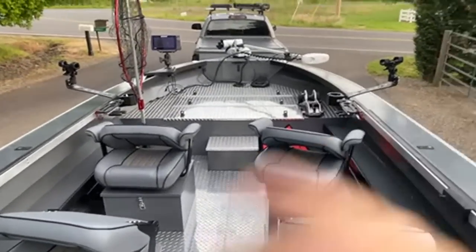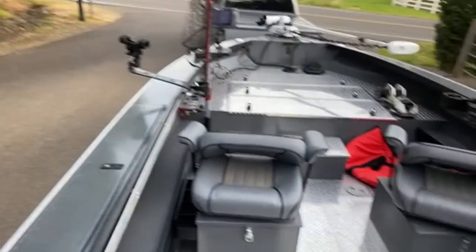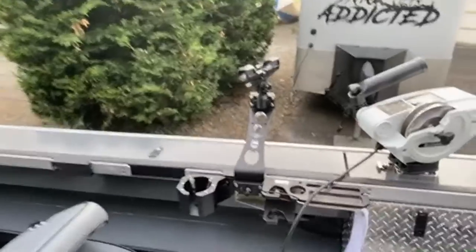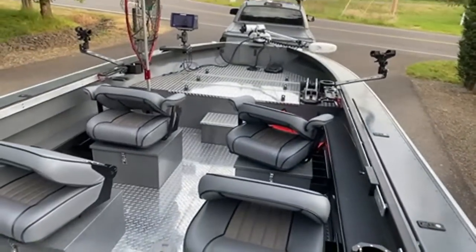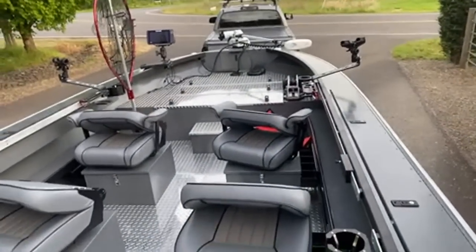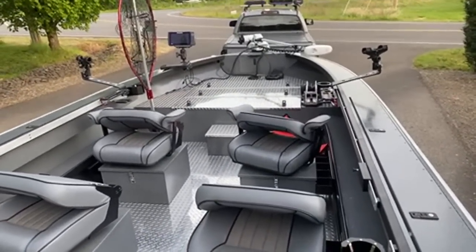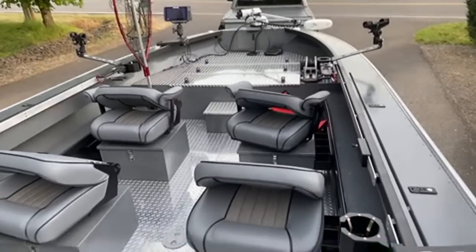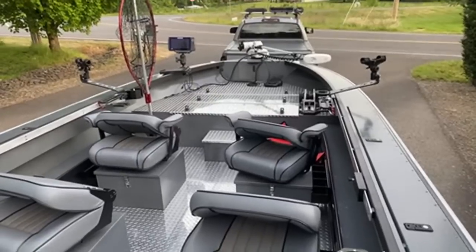I loved my last boat. I had a 22-foot Umpqua Marine. It was a great boat. There were a few things that I didn't like on it, all minor stuff. But overall, it was a great boat, but I hated the way it rode. I just hated the way it felt in the water. It just didn't feel solid when you would hit waves with it. I mean, it was a great boat, don't get me wrong, but it didn't ride like a Columbia.